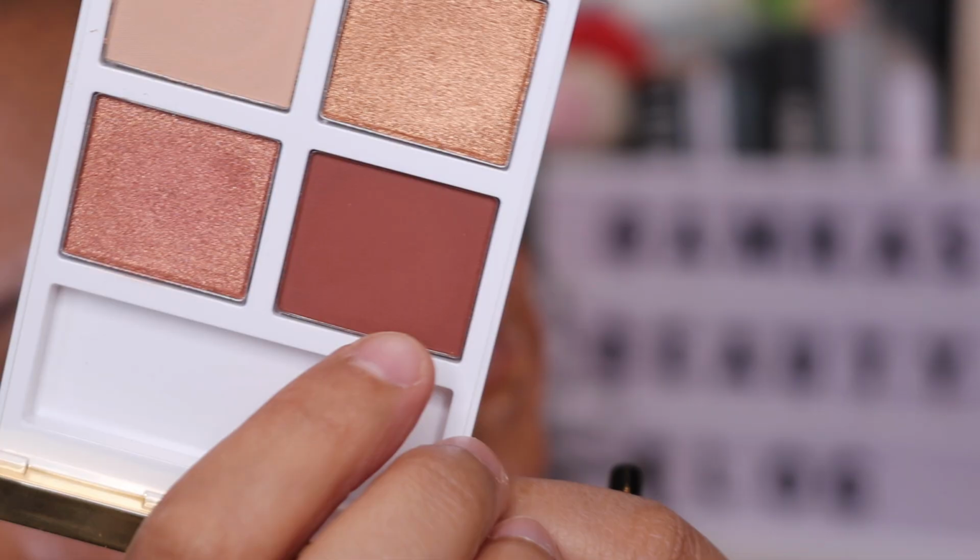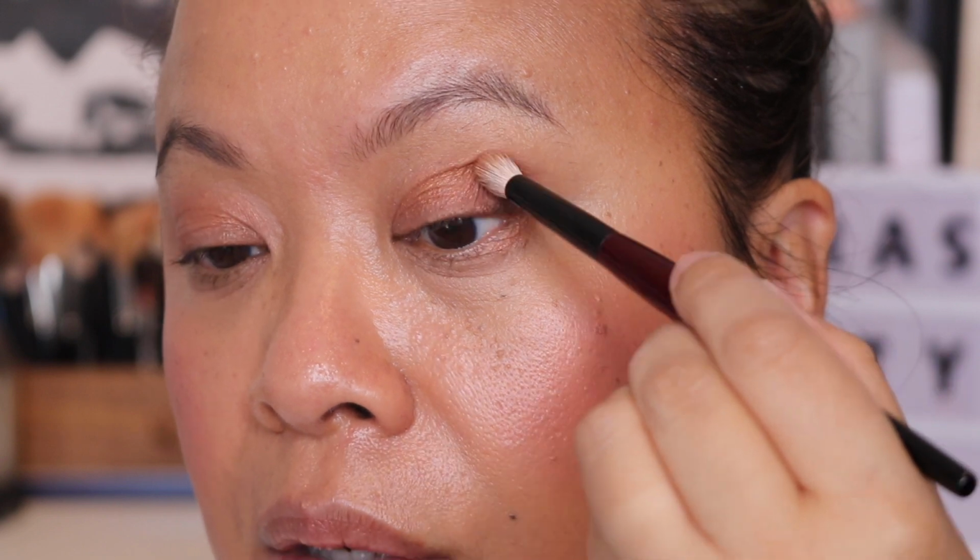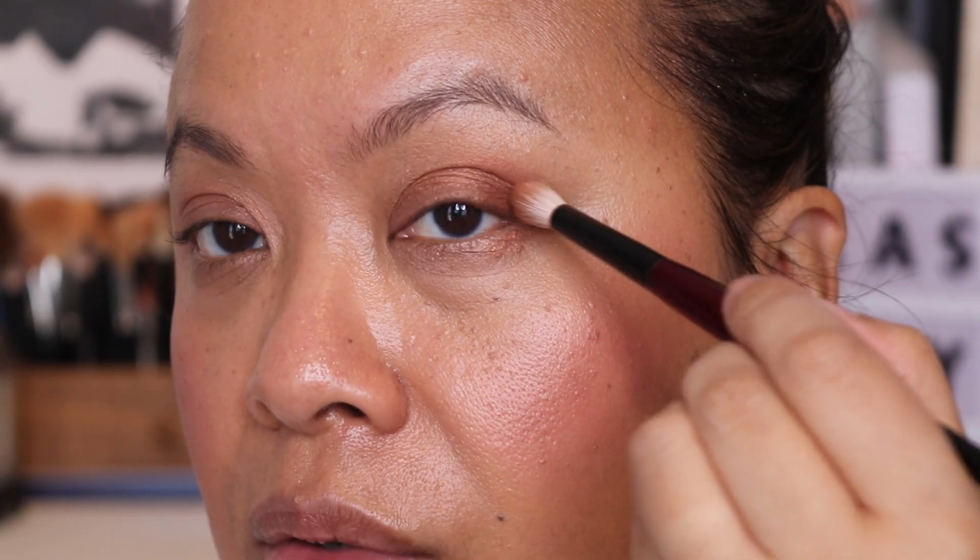So what I'm going to do now is I'm going to take that shade there. Because it's matte, there's lots of ways you can use it, and I'm going to essentially use it on the outer V first, but I'm going to put it on the lower lash line as well. So I'm just deepening the crease with that sort of matte shade. I like what that's doing.